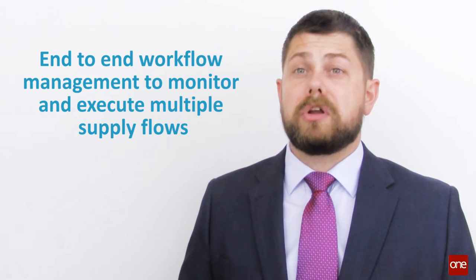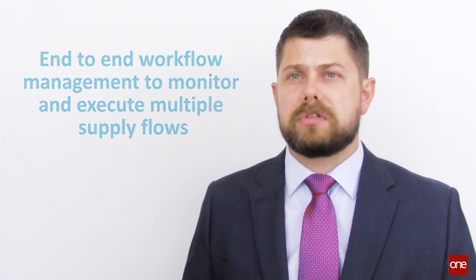The fifth thing is the end-to-end workflow management to monitor and execute multiple supply flows. So looking across the different supplier types, OEM processes and logistics flows by region. If you have different methods and systems to manage different types of supplier, it can be extremely hard to manage the workflow. It's about giving ease of control, visibility and workflow management back to the plant, thus creating this single version of everything with the ability to execute from that view.